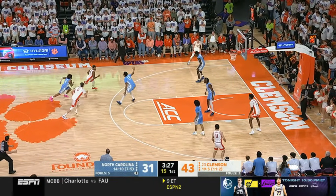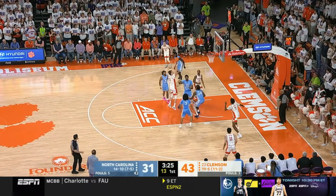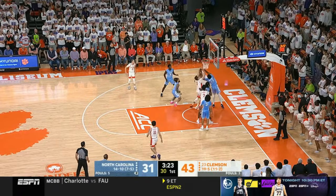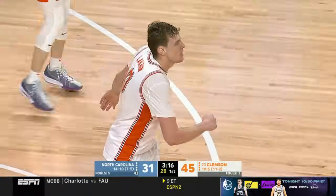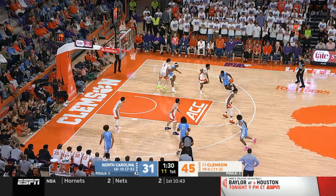I'm absolutely looking for every opportunity to be able to get his shot up. He's in the lane for a short one. It rolls around and out. He gets it back, and two more. And give Dylan Hunter a tremendous amount of credit for getting his hand on the basketball, knocking it free.